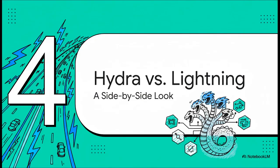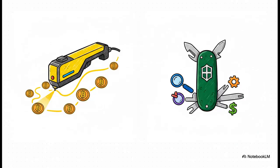Okay, so we've met our two contenders, now it's time for the main event. Let's put these two side by side and really dig into where they're different. Really, the biggest difference boils down to this. Lightning is a specialist. It is laser-focused on one thing, payments. Hydra, on the other hand, is a generalist. It's designed for all kinds of applications.